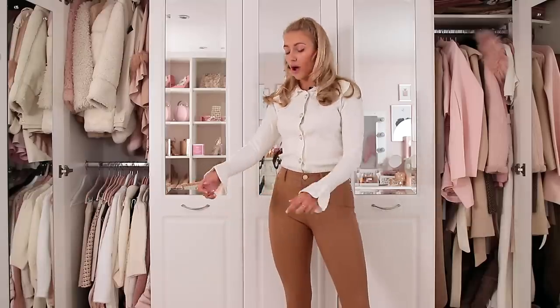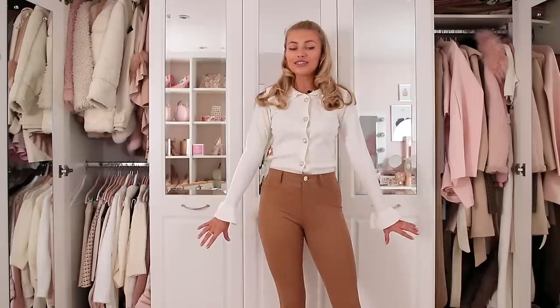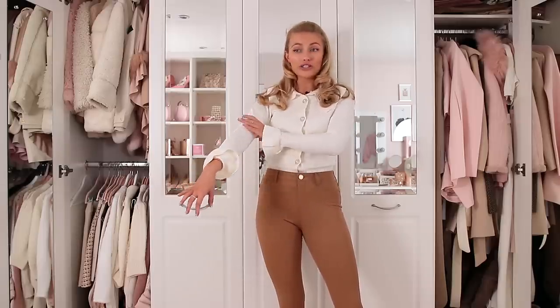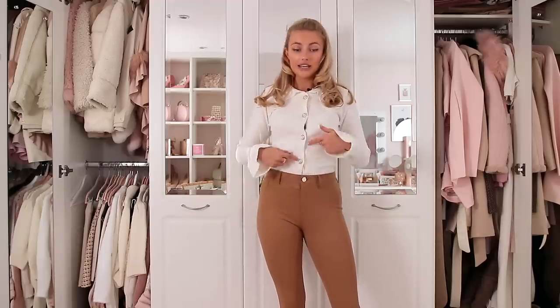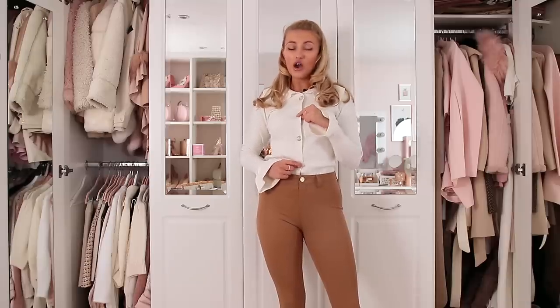So it's this little white cardigan and it has little flute sleeves, which I'm not in love with. I would prefer, as you know, to have something that was tight around my wrist and loose around the arm, not the other way around, but at least it's a nice feminine, unique design detail. It's got these really beautiful pale champagne gold and pearl buttons, which are really lovely.